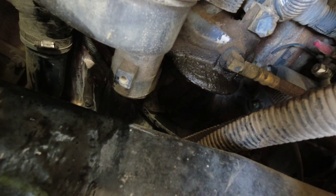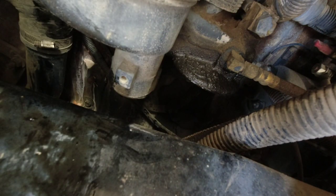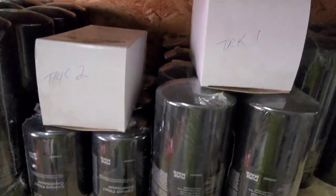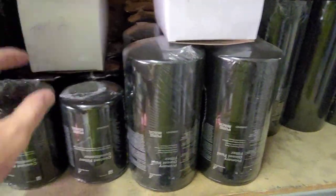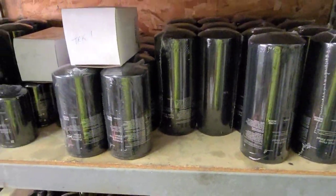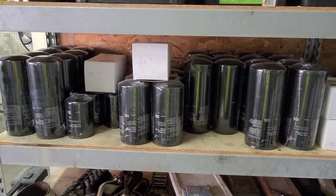Okay, there's the two big filters. Jiminy Christmas trees, already ripped my glove. Alright, I need to get the Centromax filter and a coolant filter. And if you're wondering, yes, I did hoard up on some filters.